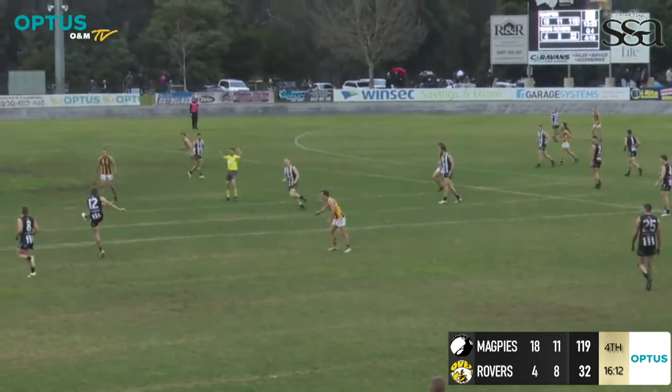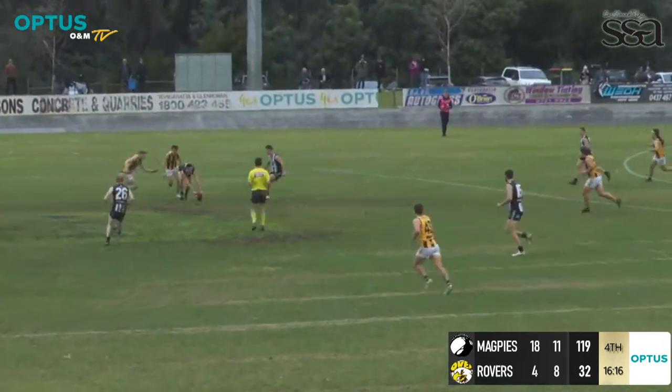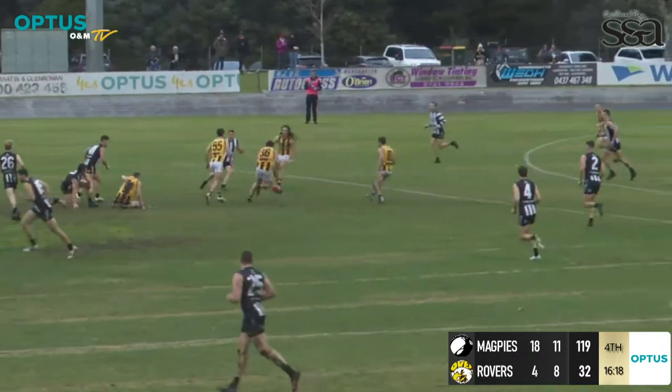He's a bit cheeky like Brett, isn't he? 87-point margin on the Work Locker Wangaratta scoreboard. Macca's time clock gone 13 minutes. They've won a lot of the 50-50s today, Wang.